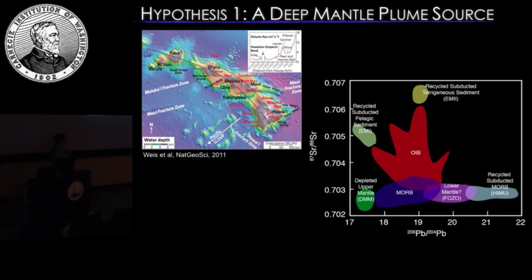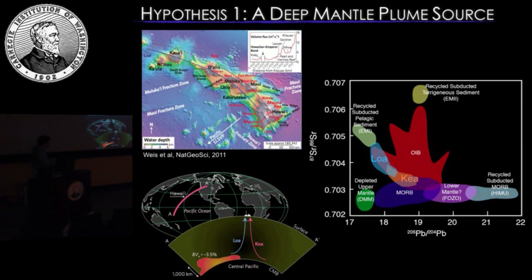So the first hypothesis I'll look at is that we have a deep mantle plume source. This is something that's been suggested to explain the geochemistry of the Hawaiian hotspot. You have these two different trends: the Kea trend to the north and the Loa trend to the south. People look at where these different compositions plot in the geochemistry diagram I showed earlier. The interpretation is that the Kea is something more depleted, and the Loa is enriched by some sort of recycled component. The working model is that the Loa trend is sampling something from the deepest mantle, in this case these large low shear velocity provinces, and bringing it up to the surface, and the Kea trend is sampling basically normal mantle.